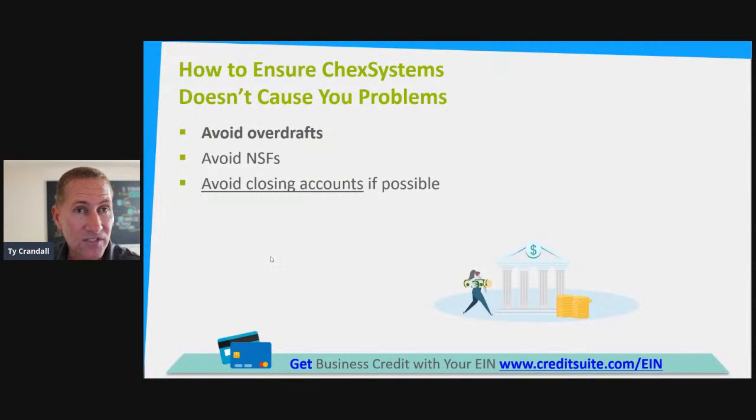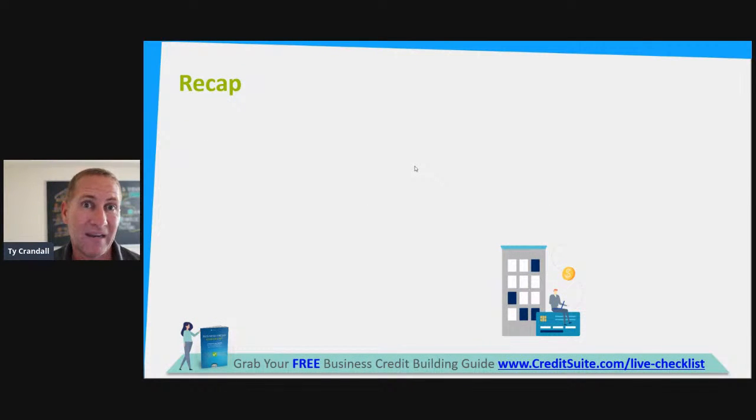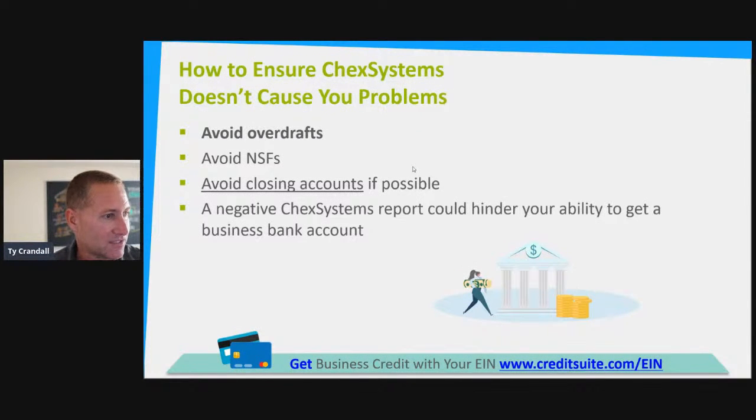Avoid closing accounts if possible. A negative check system report could hinder your ability to get a business bank account. But it's not just that it hinders your ability to get a bank account. It hinders your ability to get money in general. Okay, so a lot of things to consider there.